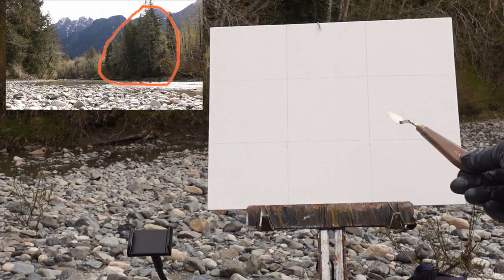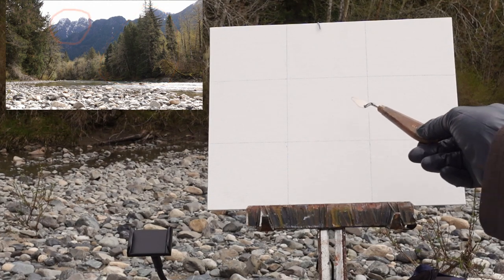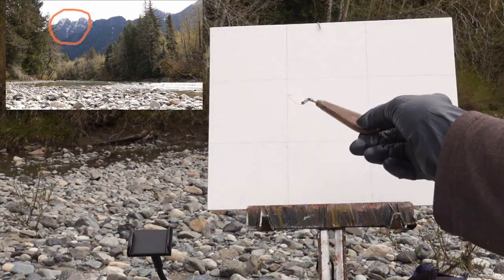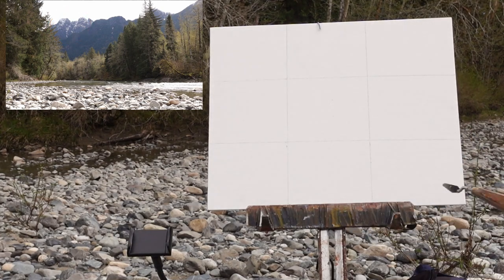I'll probably put this big clump of trees on the far riverbank here, and I'll put the peaks there, and then just have the river go in and out in an S curve. Nice standard composition.